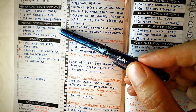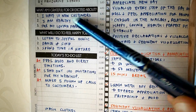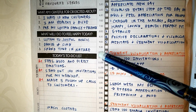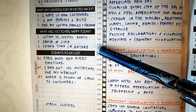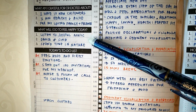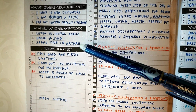Listening to joyful music works for me really well. Dancing and singing works really well for me. Spending time in nature. So this is something you're going to find out for yourself. What are the things that you can do every single day that really make you feel good, make you feel joyful? And you want to do that as early in the day as possible, because once you start a positive momentum of feeling good, the whole day tends to go right. And that's something they also teach you in The Secret, is really focusing on that feeling good, that joyful vibration.